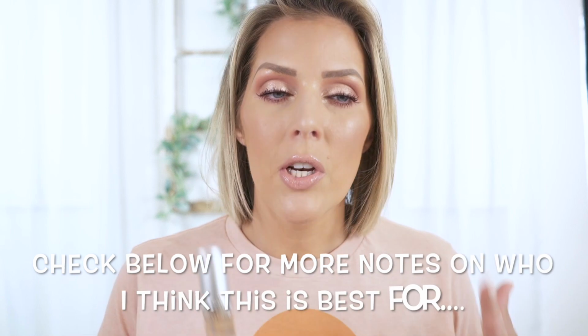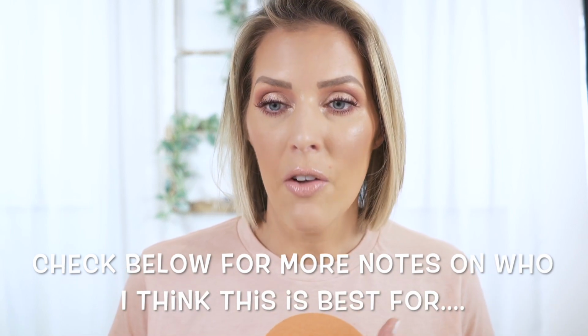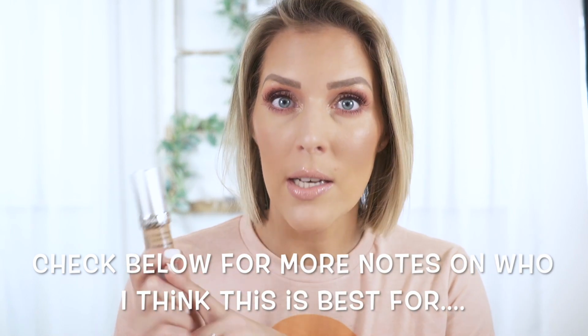It is very breathable. For me, it does last all day. I personally, if I'm going to do that, I'll just put on a tinted SPF. I only use this when I want a full face of makeup, when I want a foundation that I know is going to last all day, because it does. Now, if you are like me and you're a foundation junkie and you just like having really good options in your arsenal, definitely one to check out as well.